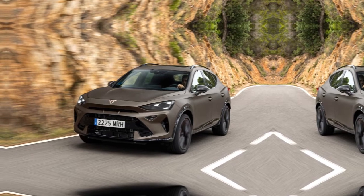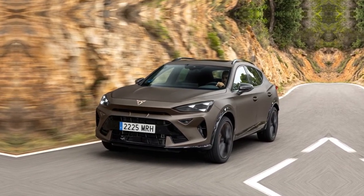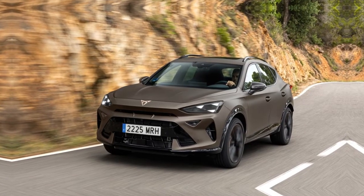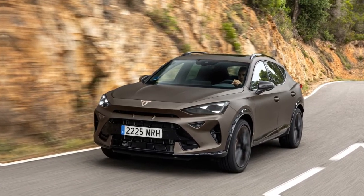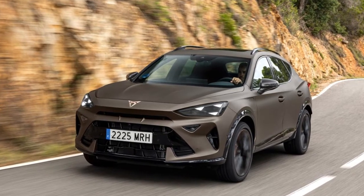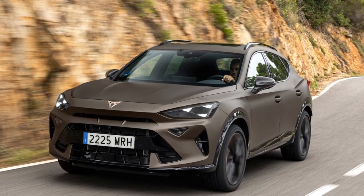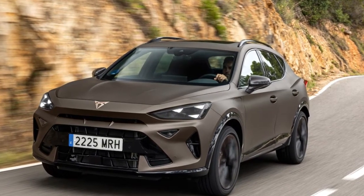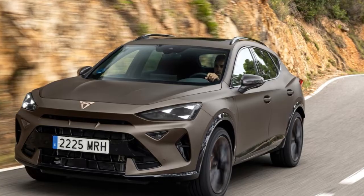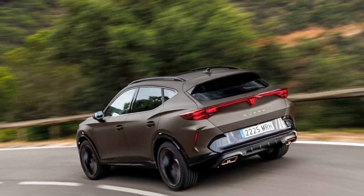The Formentor is the car that made sense of the Cupra brand. Previously a slightly confusing Seat spin-off, everything came into focus with the arrival in 2020 of Cupra's first standalone product. Not based on a Seat or heavily indebted to any other VW Group product. It captured the zeitgeist with its voguish coupe SUV styling, and stood out from other coupe SUVs by driving well, with a decent choice of powertrains and looking good.